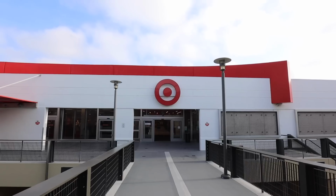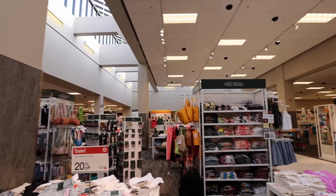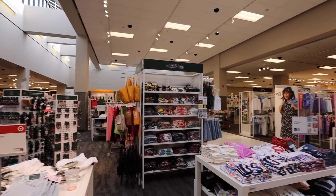So let's go inside of Target, see what they've got, do a little morning shop, browse the aisles. This is honestly my form of self-care. This is a therapy dupe for me, so let's do it. When I tell you that immediately serotonin enters my system as soon as I know I'm walking into Target, what is that? I don't know. But we made it to the dress section.